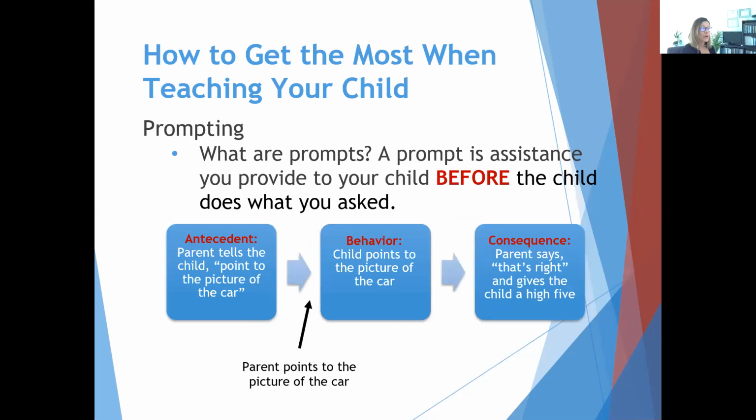Okay, so now we're still talking about new skills, but now we're going to switch gears just ever so slightly, and we're going to talk about how to get the most out of teaching those skills. And this is where I said before that I'm describing something but not giving you the concept, the term behind it. And so now I'm formally introducing that term. It's called prompting. So what are prompts?